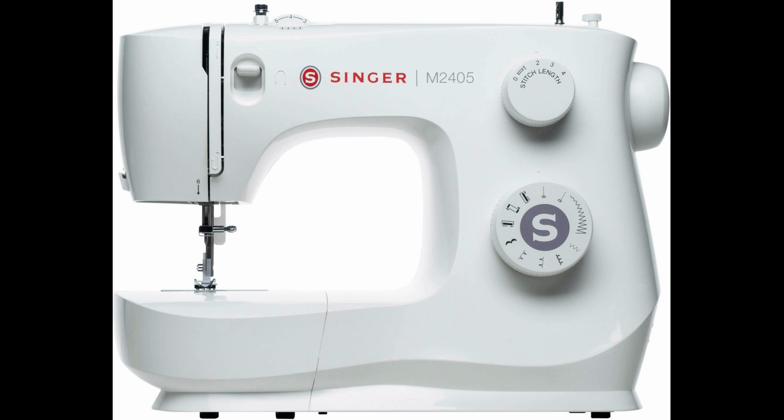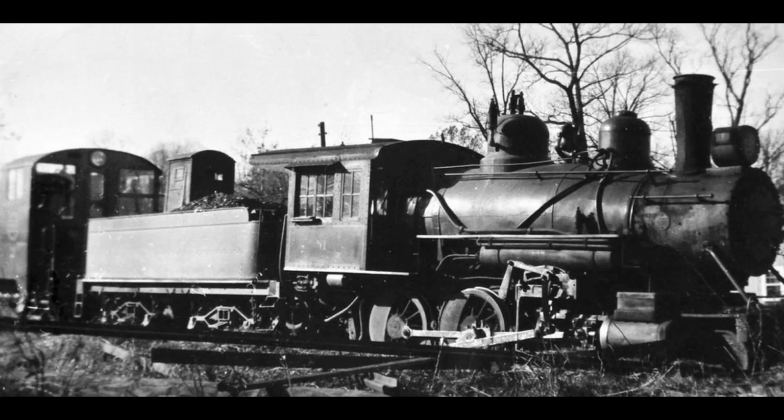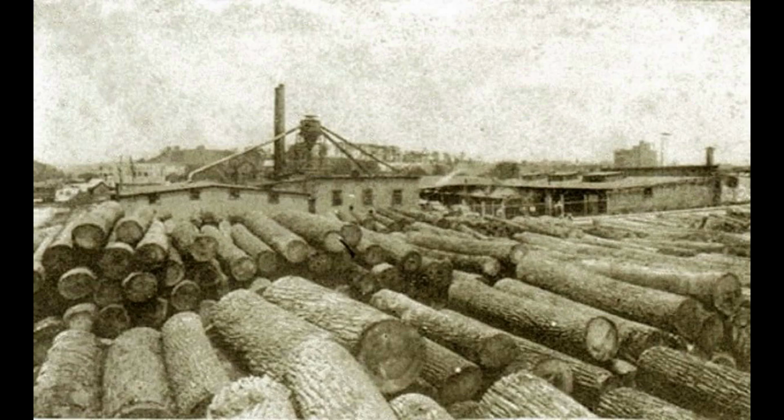Most everybody is familiar with a Singer sewing machine. Well, Singer Manufacturing Company used to make sewing machines right here in the upstate of South Carolina. In the 1920s, Singer located a sewing machine cabinet plant on the Pickens Railroad. The plant eventually became the railroad's biggest customer, and the line was purchased outright by Singer in 1939.